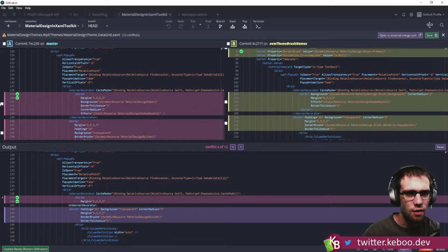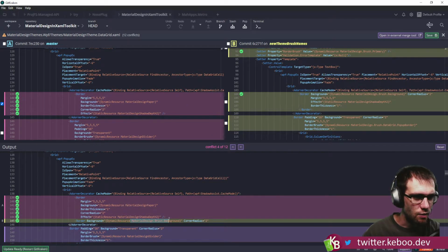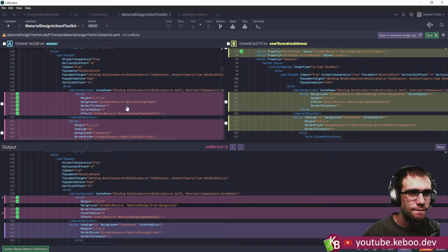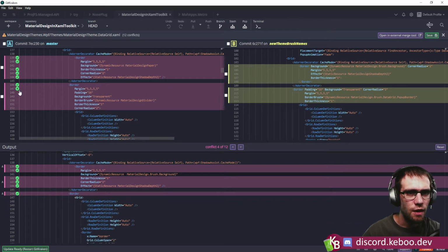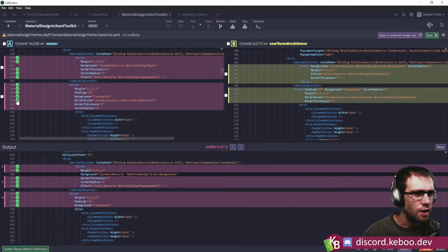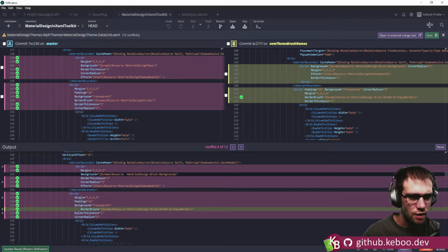Oh, so I want to take all of this one, then part of this one, and I want to copy this, and I want to change the background there, and then I want to strip that line out. Okay. This is another one where I think I can do this. Background remain transparent. Border brush. Slap that in, and then thickness, corner radius. And we're just going to unindent this thing.